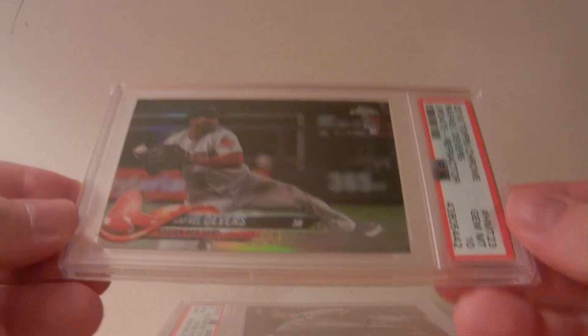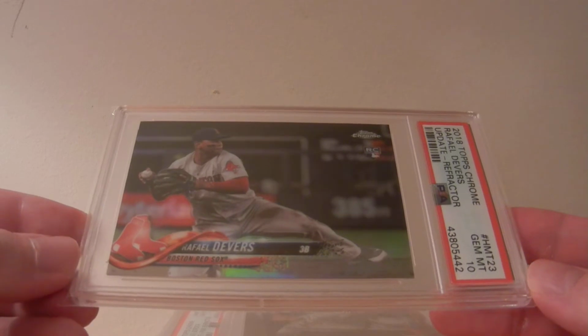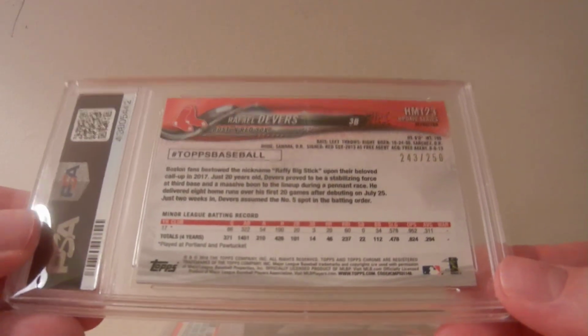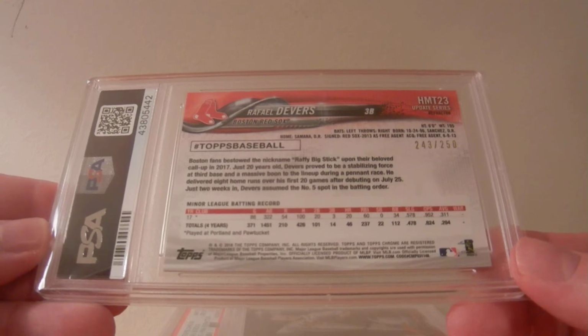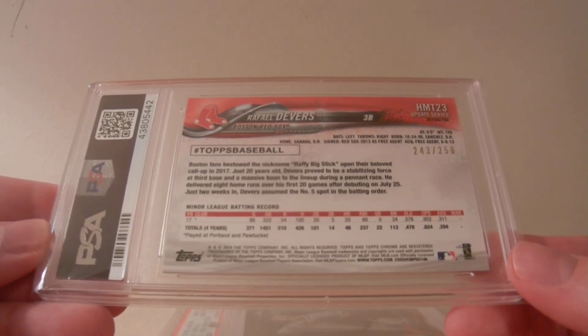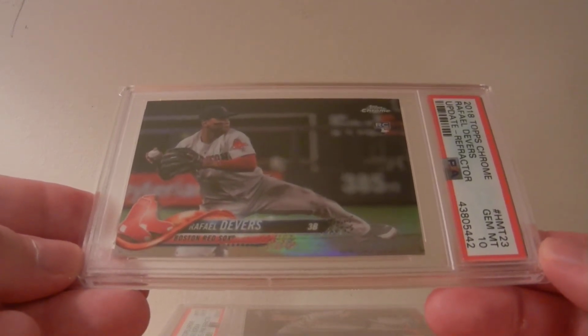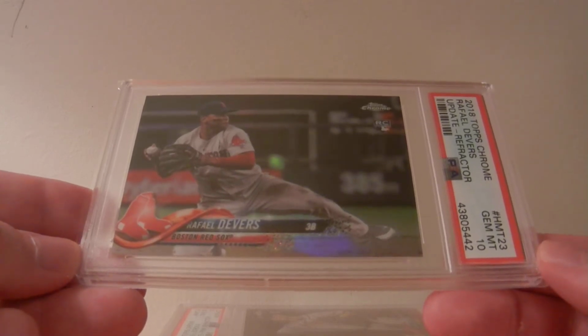This next card I also bought off of Allen as well. It is also from 2018 Topps Chrome Update. This is the refractor version. The refractors are numbered out of 250, so they're really tough pulls. I did not pull many refractors from all the megas and the value packs that I did. They were pretty stingy, but I got this card off of Allen and picked it up in the off-season last year, and it came back a Gem Mint 10. Rafael Devers, very, very cool.